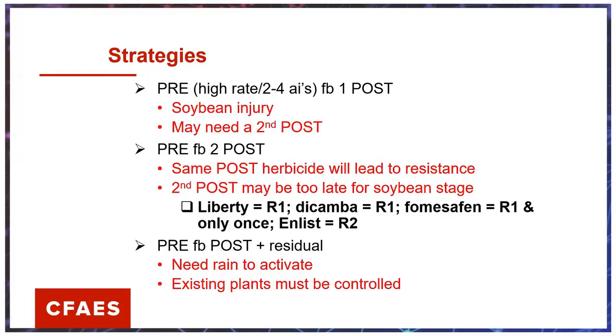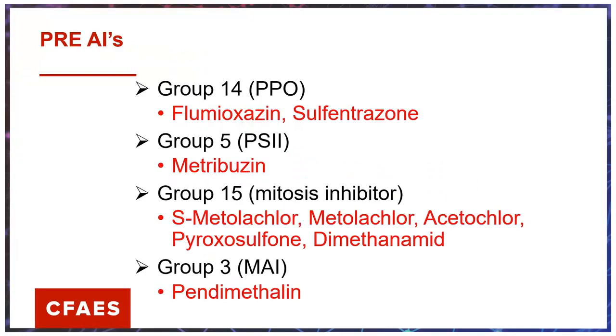They're going to be left behind because the Dual is not going to kill those particular weeds. So what kind of pre's should I be using? The base program starts with flumioxazin or sulfentrazone. One of those two, you choose. Next, you can look at metribuzin as an option. Add that into the mix. Then you can add a group 15 in.